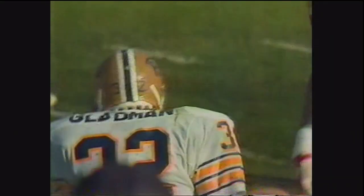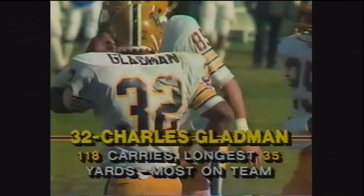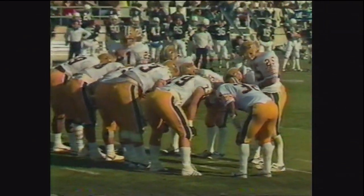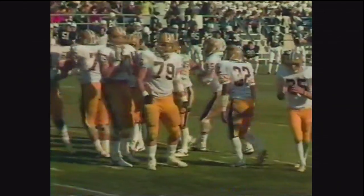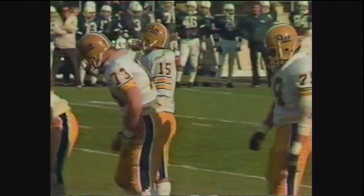Good second effort by Gladman. Lance Hamilton in there to clean him up, along with Ray Isom. Took an initial hit at the line of scrimmage, bounced off for 3. It'll be 3rd down and 7. Pitt is 1 out of 3 on 3rd down conversions, but they're 2 out of 2 on 4th down conversions. Well, that time, Donnie Graham, number 53 from Penn State, had a chance to put him down in the backfield, and he has a tendency not to use his arms when he tackles, and the ball carriers have been breaking the tackles on him.